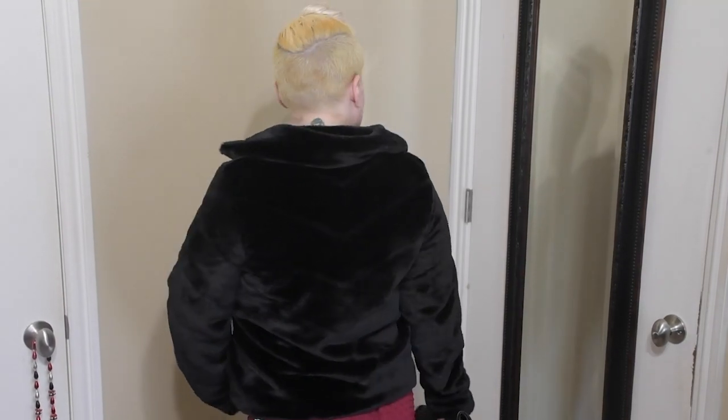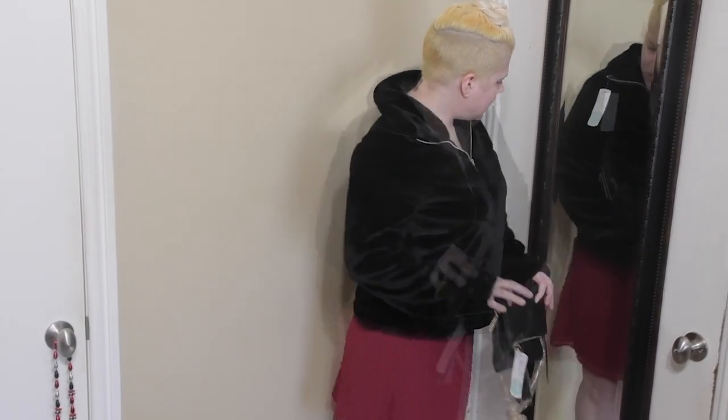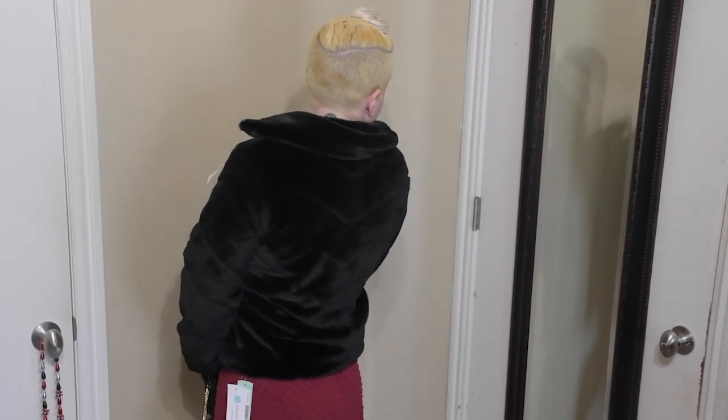Now, they didn't give me a shirt in this fix, so I am just wearing a jacket and a skirt, so I won't be unzipping the jacket, but I do like this jacket. It's super soft. I bet it's super cozy. I love faux fur. It's one of my favorite materials. This jacket will go in the maybe pile.